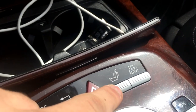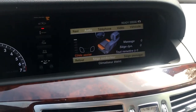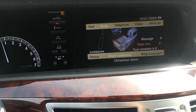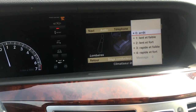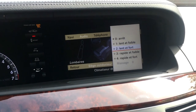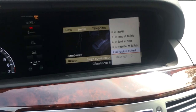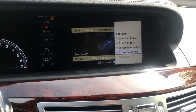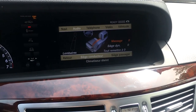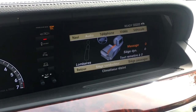This button is really cool. You click this, and then you have the massage seats controls and options. And it's really cool. You have all kinds of places that you can control. And then if you want the plain massage, you click on massage, and then you want it none, slow and weak, slow and hard, fast and weak, or fast and hard. And you click this button, and then the magic happens. Quite honestly, it's really cool. I really appreciate it when you're driving long journeys. This car is smooth as silk, and I mean, there's no better vehicle.